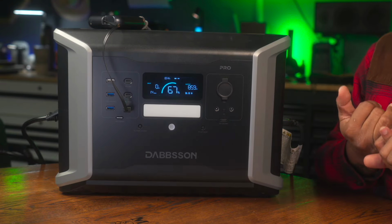Also, you do have the parallel port, which is a unique feature for this. If you get a parallel box, you can literally buy 2 of these base units. Instead of buying the battery expansion, you can buy 2 of these base units and you can just hook them up to one another. And now you can run an output maximum of 4,600 watts. So that's pretty dope.